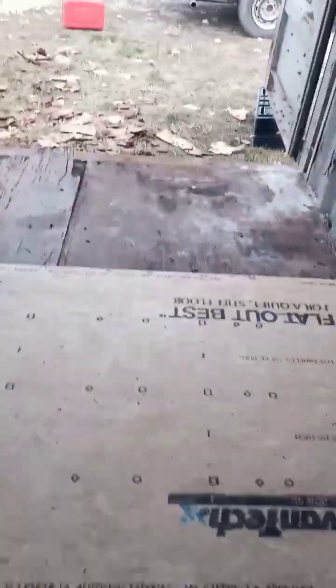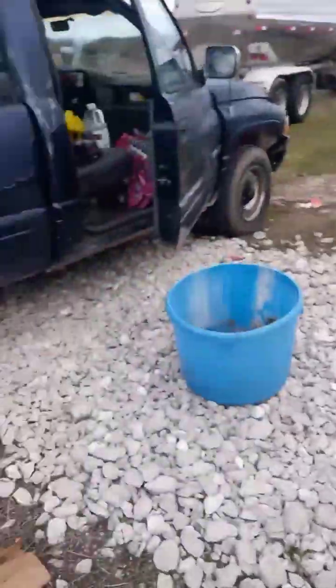Now this container is mostly going to be for heavy equipment, big tools, and whatnot. And then that one's going to be for small tools and whatnot.